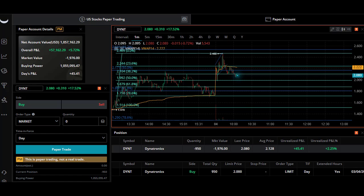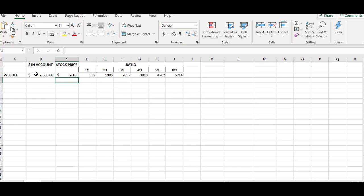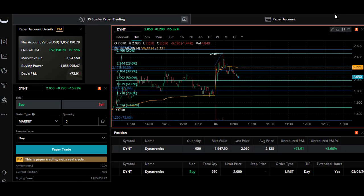So for those of you who are just joining us, what I do, I have $2,000 in equity because with Webull, as long as you have 2,000 equity, you can go either long or short, and these are my ratio: 1-to-1, 2-to-1, 3-to-1, 4-to-1, all the way to 6-to-1. I have my stock price in, and these are just my formulas, so I can put whatever I have, and it'll tell me instantly what share quantity I can have within the ratio. So we saw that we could get 950, so we went in with 950.